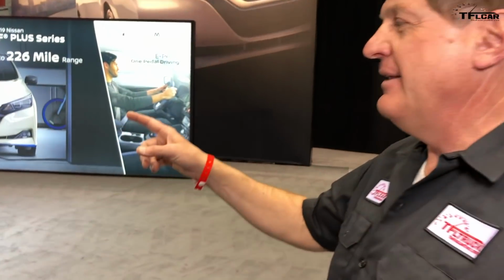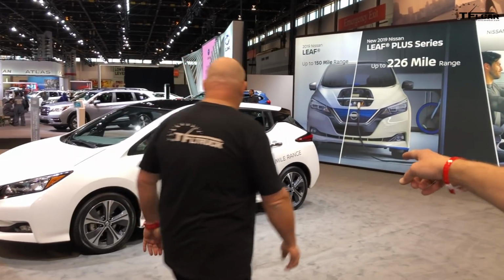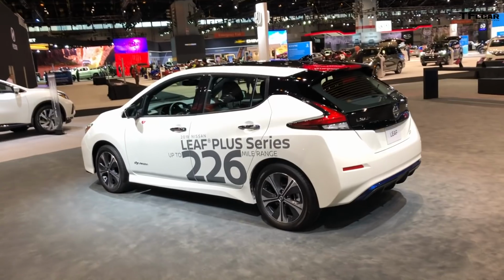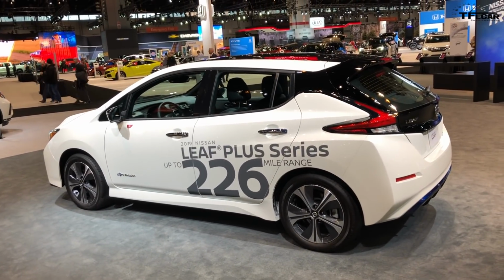So here's the new Leaf. There's two of them, right? And what's unique about them is if you look at this one, it says up to 150, right? But if you look at that one, show up that one, Andre. Well, check it out. It's the Leaf Plus, which means it gets better range, 226 miles of possible driving range per charge. And so basically now you have a true competitor to the Chevy Bolt, right? That's right. They go up right against the Bolt.